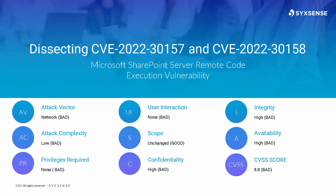My next one is CVE-2022-30157 and 30158. These two vulnerabilities affect Microsoft SharePoint. There is a remote code execution vulnerability here. Now, the vulnerability exists due to insufficient validation of user-supplied input in Microsoft SharePoint, similar to the previous, and if exploited, a remote attacker could pass specially crafted input to SharePoint and execute arbitrary code on the targeted system. This is rated as important from Microsoft with a CVSS score of 8.8. There is no countermeasure, unfortunately.